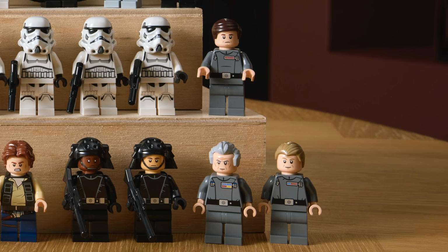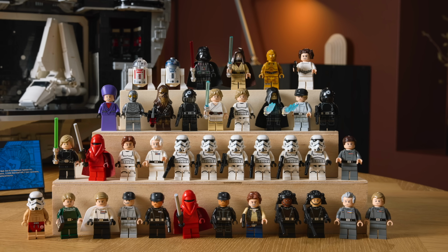You also had a bunch of Imperial officers in this set that needed dual molded legs and did not get them. It's just crazy unacceptable. And the minifig designer has been breaking out the excuses for the minifigs in this set. He came ready to play. So they did some interviews, and I'm actually going to save my reactions to those for another video, but let's just say it ain't pretty.